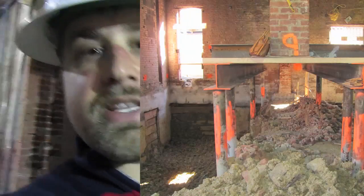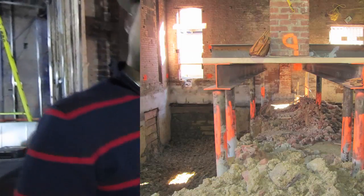Well, it looks pretty stable. Oh yeah, it's definitely stable now. With those micropiles, we actually used them both as a temporary shoring device, as well as the new foundation, which is 15 feet below us, is attached to those micropiles as well. So they were used from temporary to permanent, and so they're still being used today.